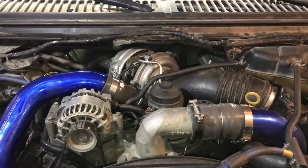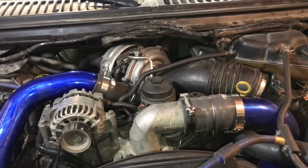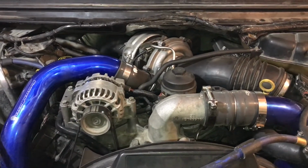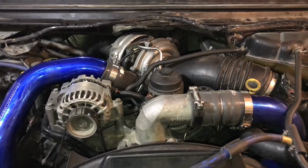Like I said, I'm a little bit of an old man when it comes to my trucks. I've had modded trucks, I've had stock trucks, I've had them all in between. This is the tow rig. That's basically it. This is the tow pig.